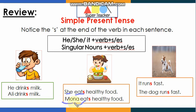Okay? So let's go to the last sentence. Before we read, I want you to look at the picture and tell me, what can you see? I can see a dog running. So let's read the sentence. It runs fast. The dog runs fast. Well done. So everyone, as you can see, we added S to the verb because it comes after it. And also here we added S to the verb because it comes after a singular noun.